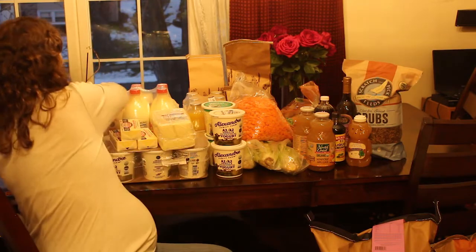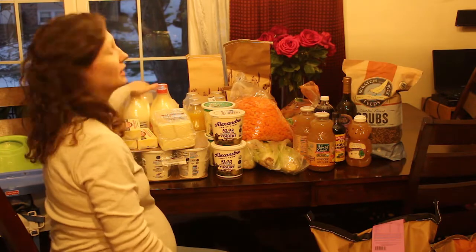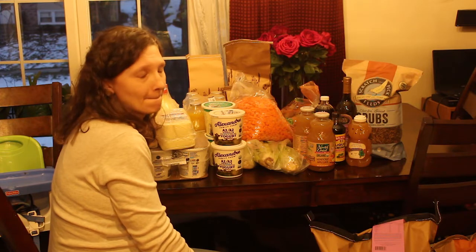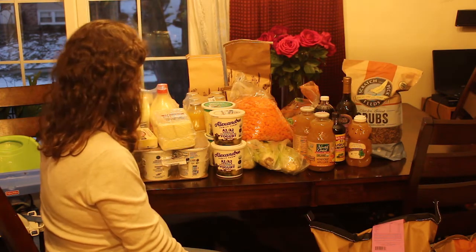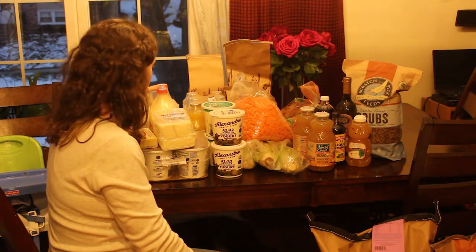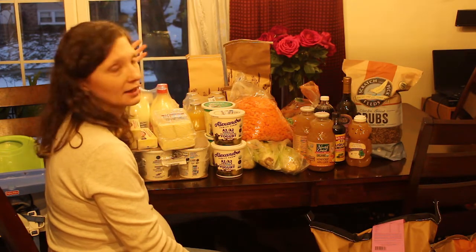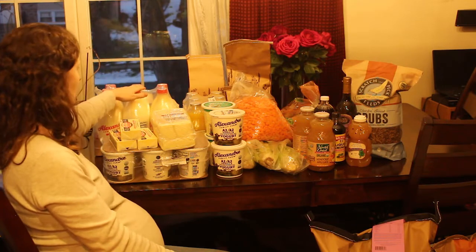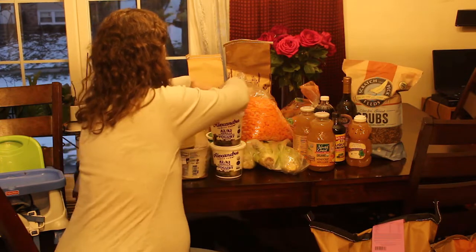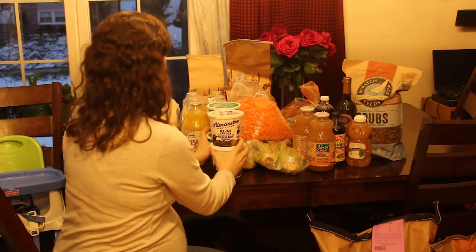So I got 6 of those, which also the 6 was not enough to hold my family's milk needs for the month. But instead of buying 12, I wanted to see how this would go over with them, if it was something that was more palatable for them, before I go into buying 12. So I got 6 of those. I got another 6 of the orange juice.